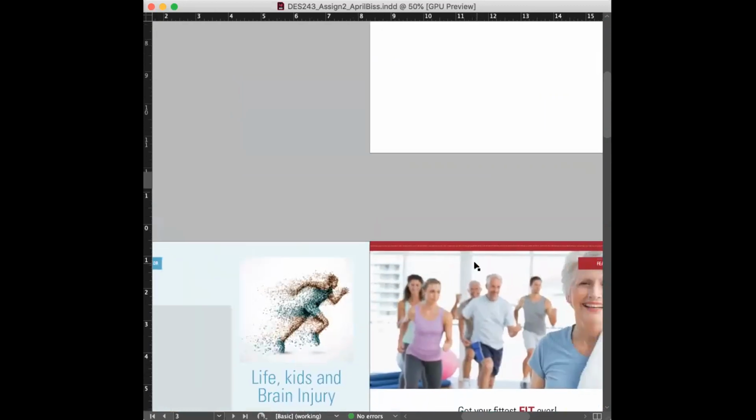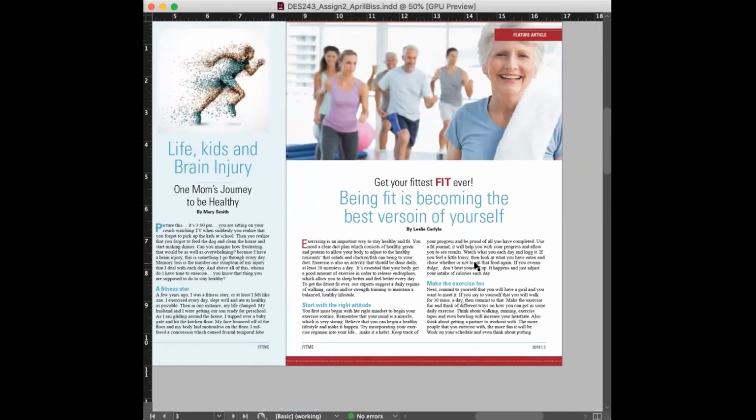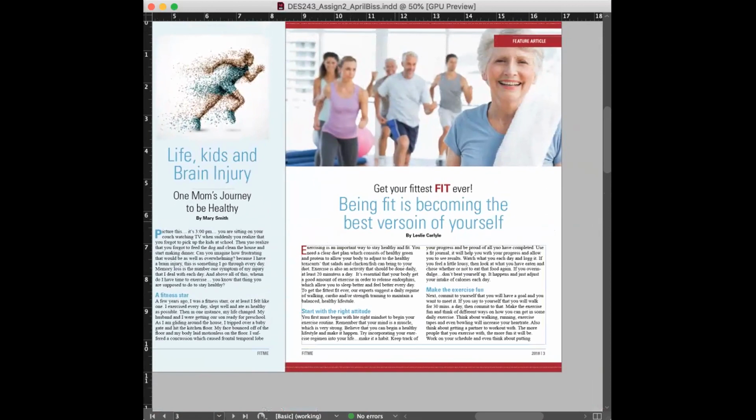If it helps, I would definitely research other full page ads. You can definitely go online. Let me see if I can find. You can even do a Google search. Hold on one second. You can do full page fitness ads.